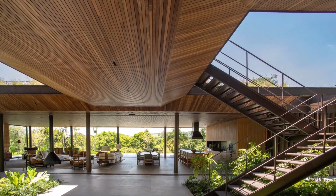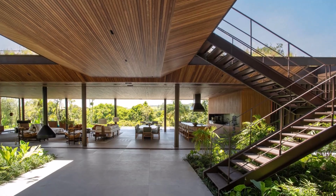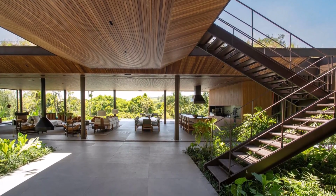The social area, housed in one block, is designed to be bathed in natural light. Large glass doors blur the lines between indoors and outdoors, fostering a connection with the surrounding environment.